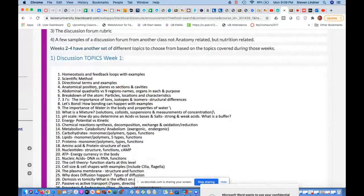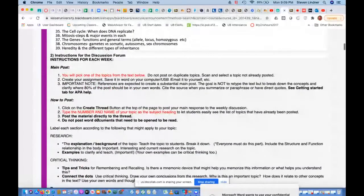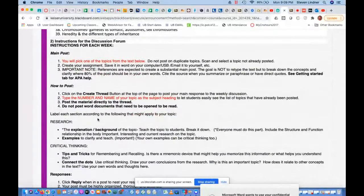So let's say I did something on directional terms, which we'll go over a little bit today. Someone may find a component of that interesting and build upon it. Okay? So it's the labeling, it's the formatting that's very important. It's addressing your classmates. So make sure you follow, type the number and the name of your topic and the subject heading. So each of you will be doing 3 posts a week.